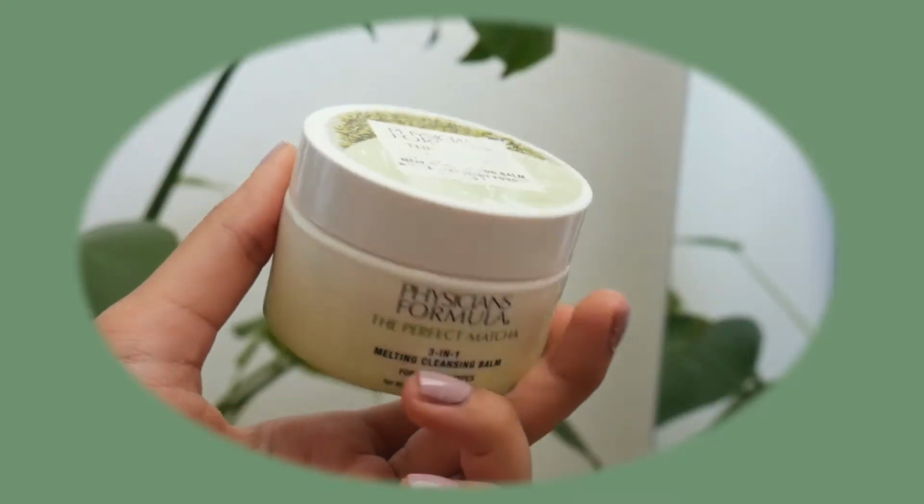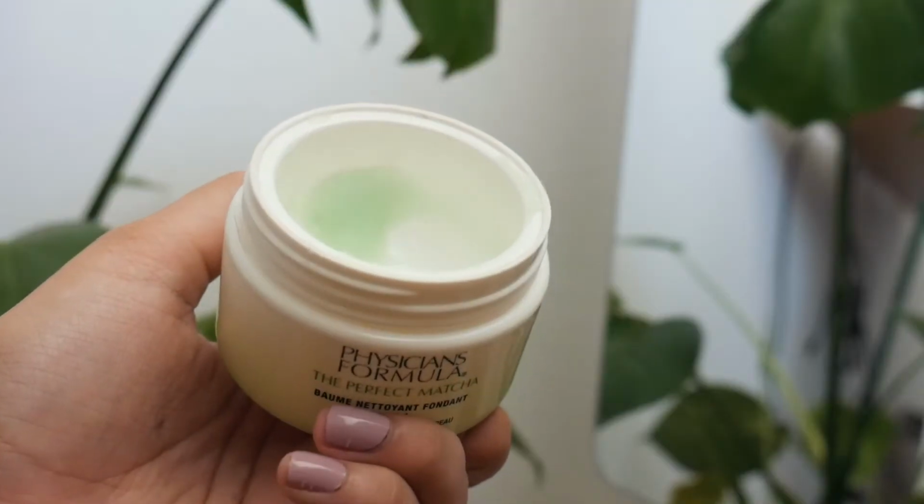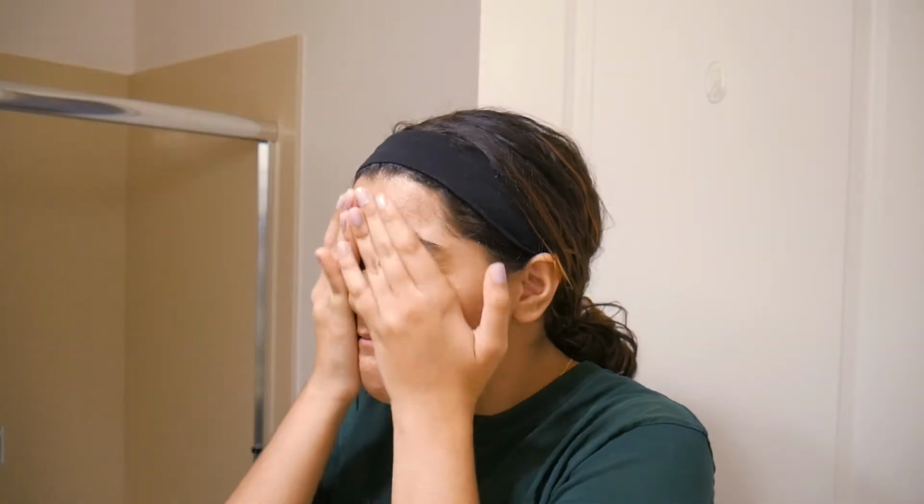So if I did wear makeup that day, I'll start my night routine off with a double cleanse. The current cleansing balm I've been using is the Physicians Formula The Perfect Matcha. This thing is almost empty, and this is my third container. It is really nice, super gentle on your skin, and does a really great job removing anything that's on my face. I personally think the feeling of putting this on is so satisfying because it turns into an oil as you massage it into your skin, and I can feel that layer of foundation just melting off, and it's very soft and gentle. I know there's a lot of other cleansing balms on the market, but they're all a lot more expensive, so this is the main one I've tried.